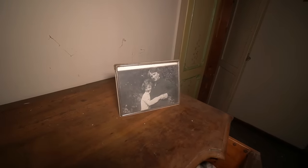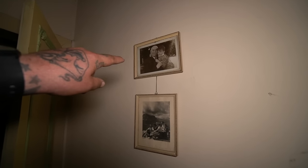Looks like the family members. Yeah, I think this guy was definitely a head figure of the family. He's in nearly every room. Oh, that's well put me on edge, that door.